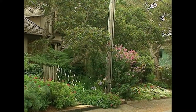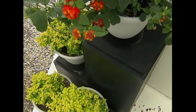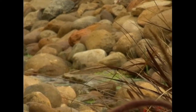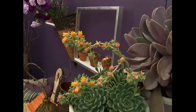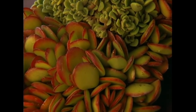One of the major trends I think that you see in the West is that we have smaller living spaces, and we're looking for ways to maximize those spaces with high impact gardens or container gardens. Some of the types of plants that really work well in drought tolerant situations, there's lots of ornamental grasses, there's also agaves and different succulents like echeverias and aloes and sedums, things that really work well in low water use situations.